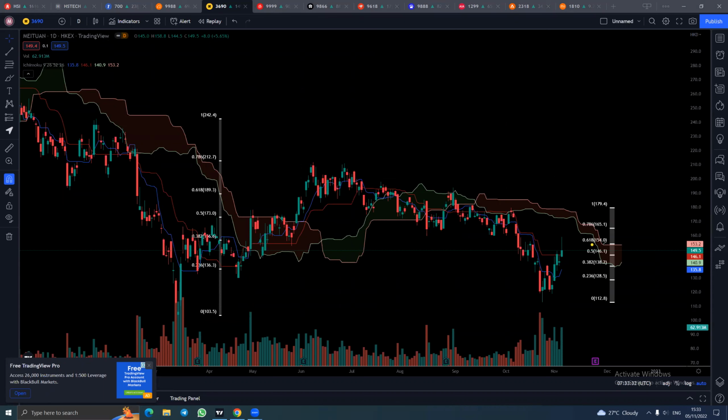Key resistance will be 154. If we can cross it, then 165 and 180 may be the next two targets to watch out for Meituan. Key support to watch out for will be 135 at this blue conversion line.